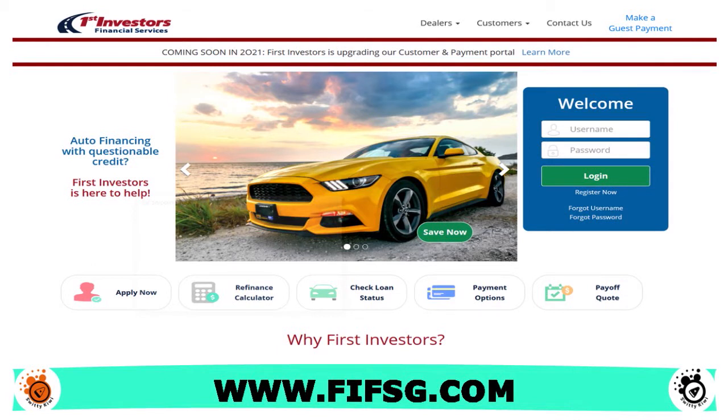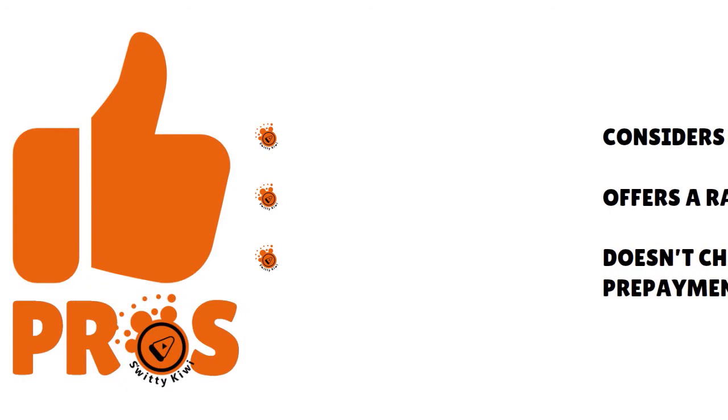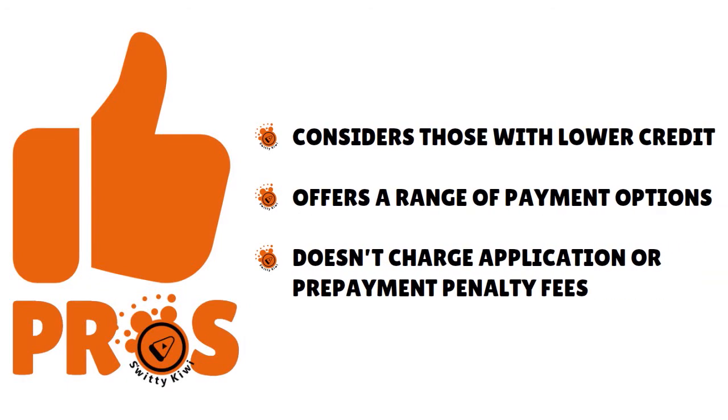What are the pros and cons here? They will consider those with a lower credit score. They will offer a range of payment options, so they can accept it if you want to make your payments every month, twice a month, 3 times a month, or 4 times a month. First Investors Financial Services will work with you. They don't charge application or prepayment penalty fees. So those are the pros.